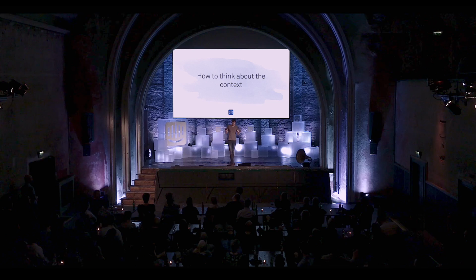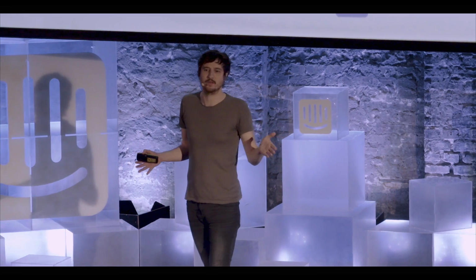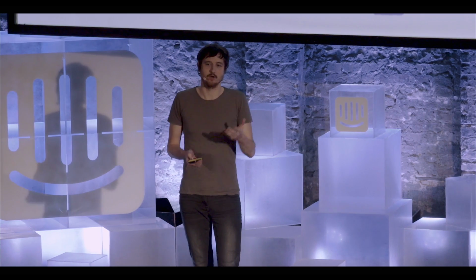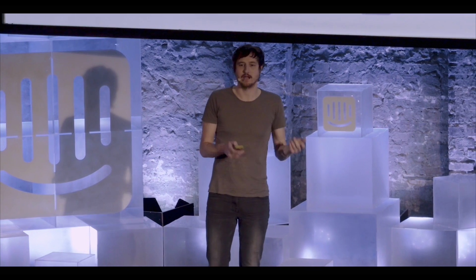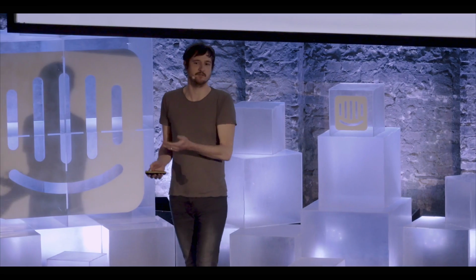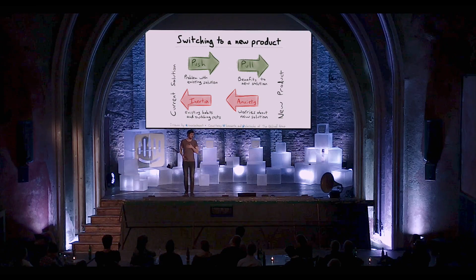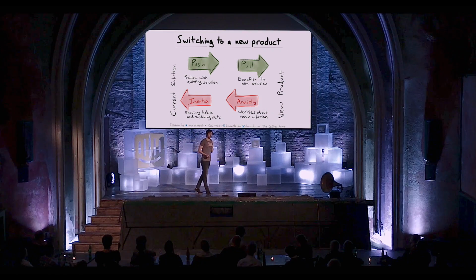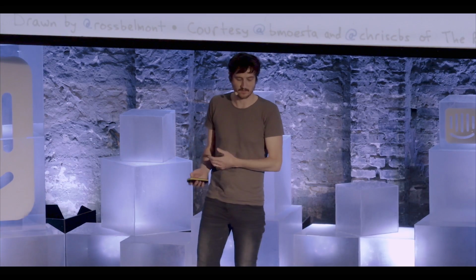Next up, how to think about the context. And this is trying to take a little bit of a wider lens here. Sometimes you get very focused on onboarding and the messages that are there. But when you widen that out and you think about your customers and what they're going through when they're in this onboarding phase, they're actually making a switch from an old way that they solved this problem to now trying your application as a new way of doing it.